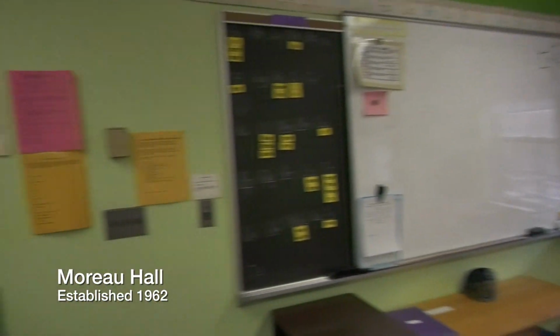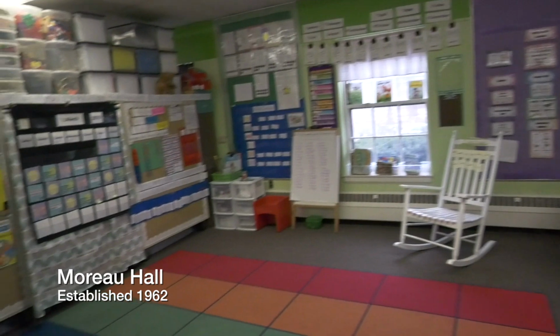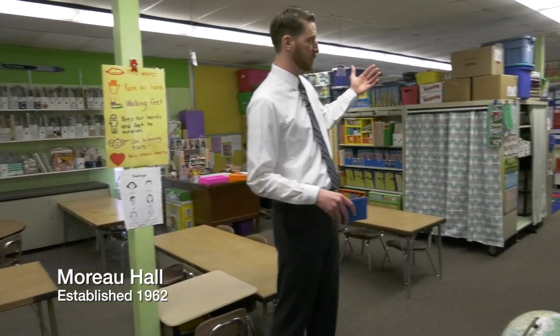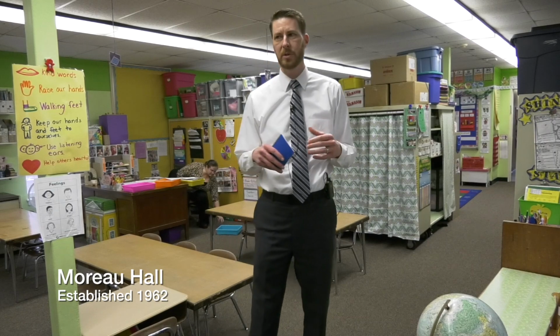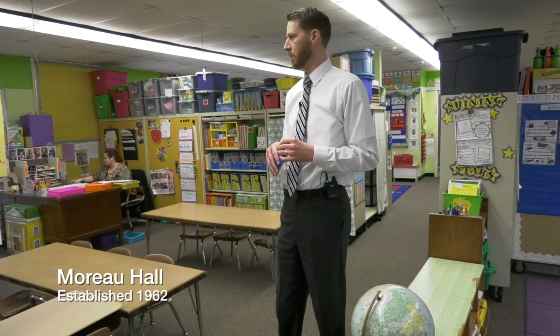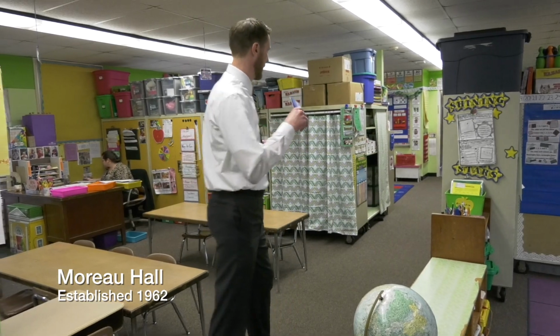So this is one example of a kindergarten class here at Moreau Hall. We have a hallway that runs directly through the classroom. On the other side of these cabinets is another kindergarten class. So as you can see, we don't have full walls in between the rooms. Our teachers do a great job of accommodating for that and trying to keep kids focused, but when multiple students and teachers are walking through your classroom on a daily basis, it can be difficult to keep kids focused and on task. Let me walk you down this way.